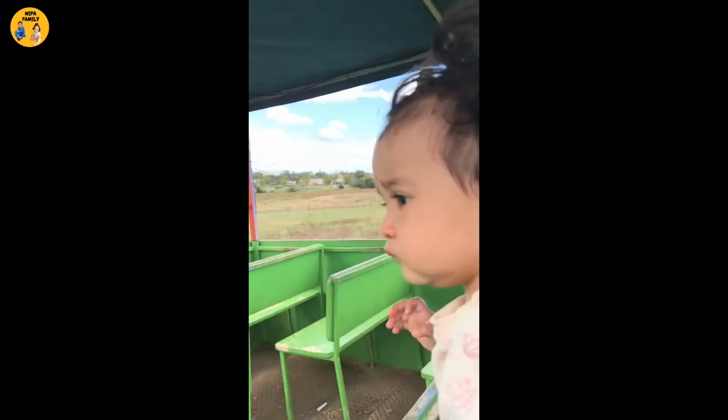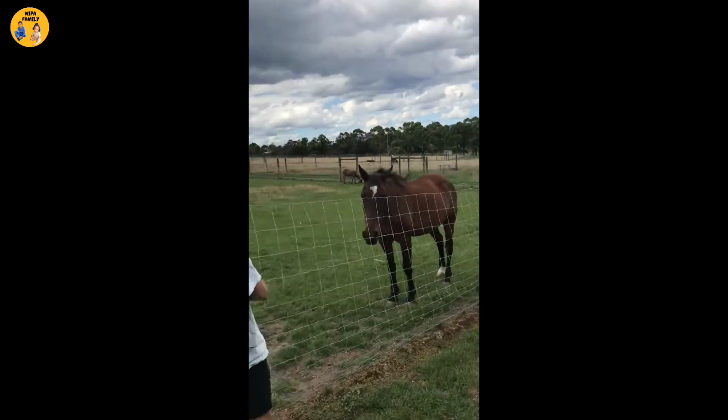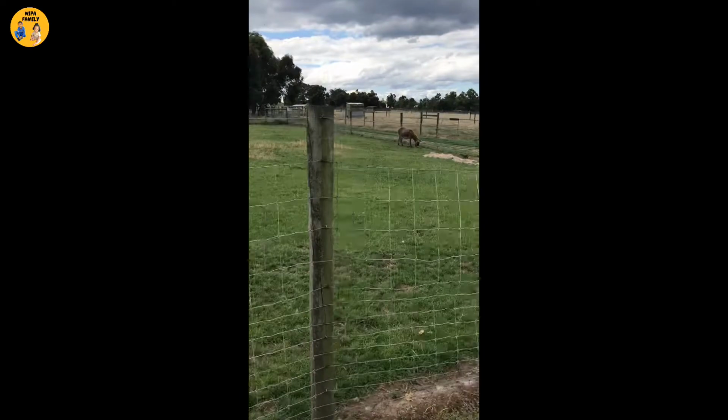Now on our left we have two very sweet animals here. We've got Captain, our ex-racehorse. He used to be super duper fast and won a lot of races, but when he started to slow down and need to retire, he came here.